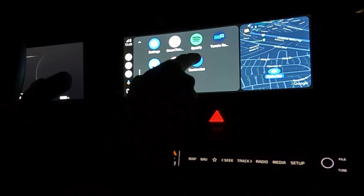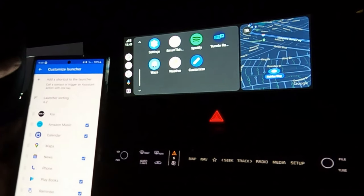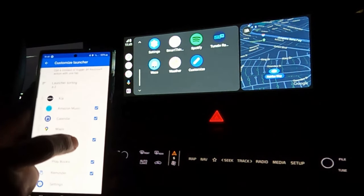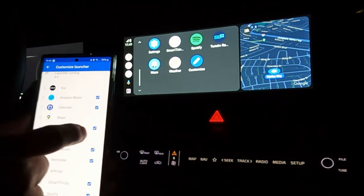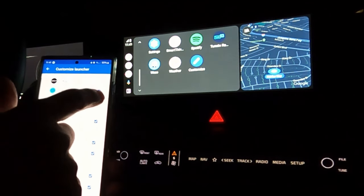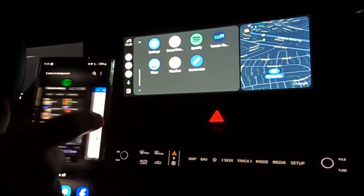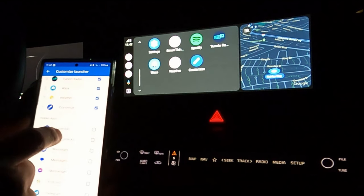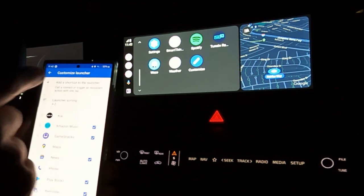So let's do that. As soon as you do that, the app launcher comes up on your phone here, and you can deselect different items or select items that you want to appear on the infotainment center screen. Let's say you want to remove the calendar, deselect that, and let's say you wanted to add Game Snacks. So I've made my changes.